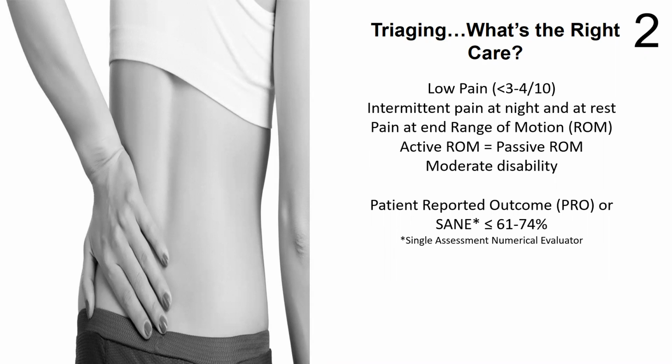And the presence of intermittent pain, and that just means mechanical pain, you move it, it hurts, you stop moving, it goes away, is a fairly good indicator that the patient's going to respond well to mechanical therapy, whether that be manual therapy or exercise. They have pain towards the end of the range of motion, which is also significant because it opens up the possibility that they'll be able to exercise more aggressively. And their active range of motion and passive range of motion are about the same. So there's a little bit of pain at the end of range, but it's not significant.